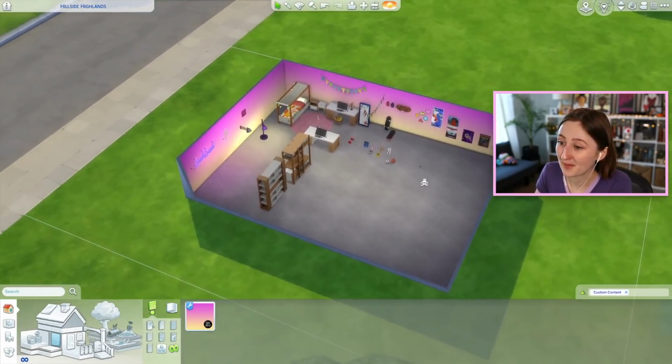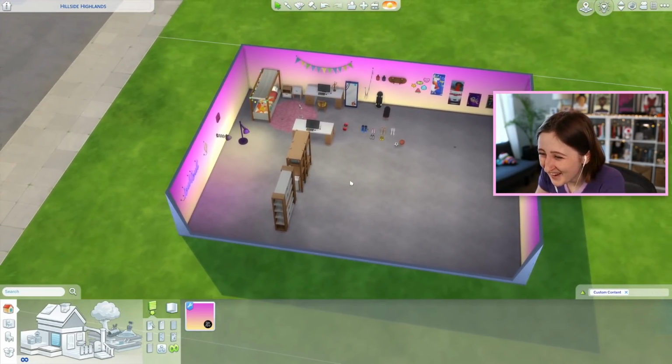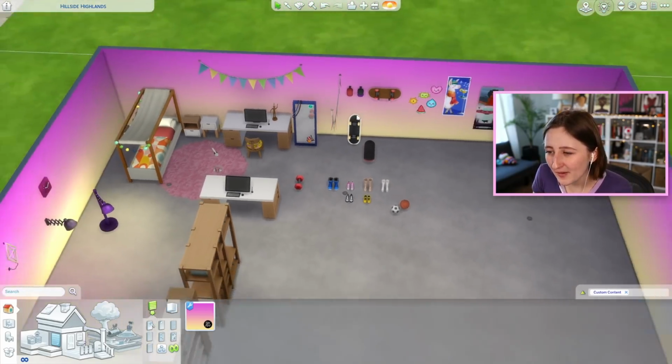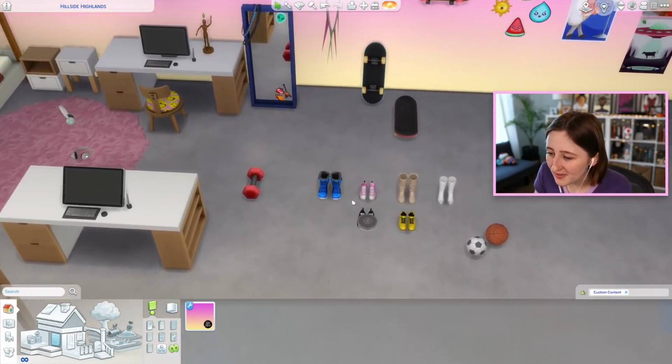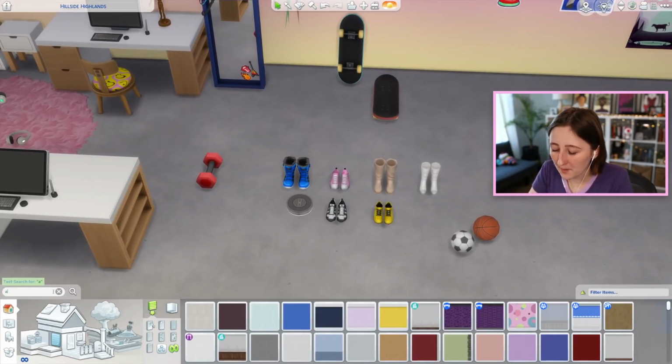I'm very impressed. I know I've just been rambling on and on about how good it is for 20 minutes, but I really do like this pack. I think there's a lot of really unique ideas here too. Like the shoe thing is a really fun detail, and it's a fun clutter object because we do have a couple shoes in the game.